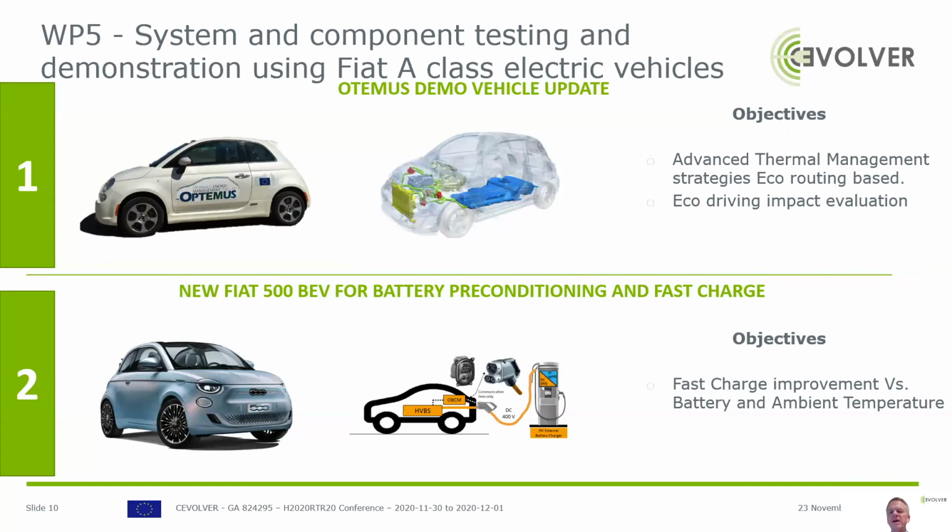In Work Package 5, CRF tackles the scientific and research content foreseen in the proposal with the combination of the two demonstrator vehicles shown here. We are upgrading the demonstrator vehicle you may remember from the Optimus project with advanced thermal management strategies based on eco-routing and evaluate the impact of eco-driving. And battery preconditioning and fast charging will be evaluated using the new Fiat 500 battery electric vehicle.